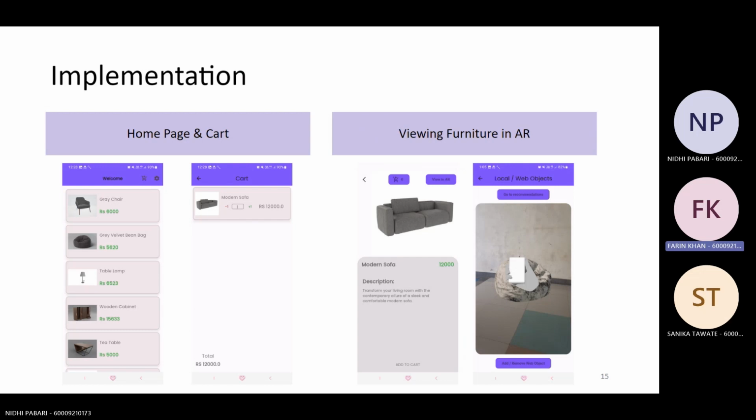In the product details page, we have an option to add to cart. Once you add to cart, you can see in the second image how the cart looks. We have a view in AR feature. Once you click on view in AR mode, you land on this page called the local and web objects. There is an indicator that tells you to move your mobile phone. Once you move the mobile phone, at one point you will see a marker which tells you that the AR service has detected the presence of a plane. Below the screen, you can see a button, add or remove the object. Once you click on that button, the object is instantly displayed in 3D in your room.